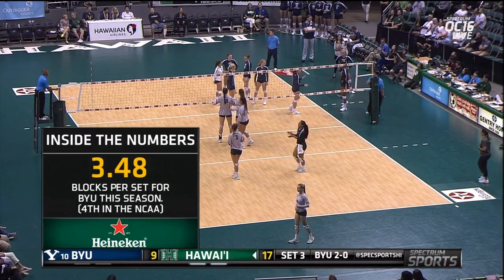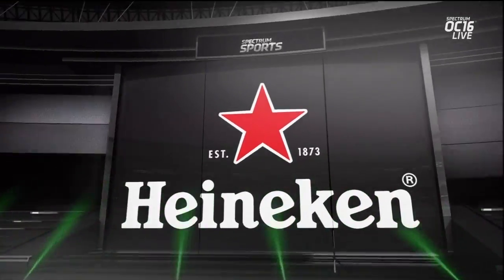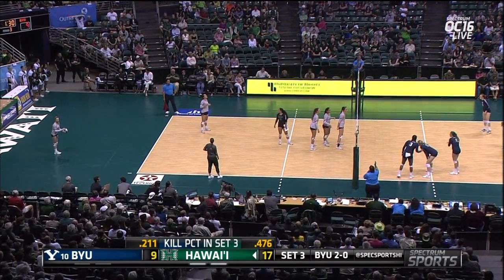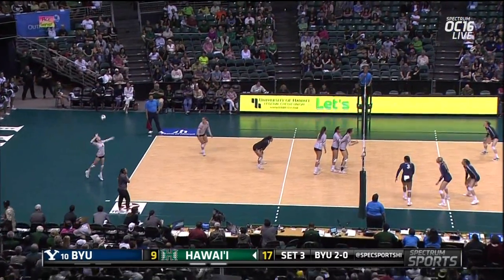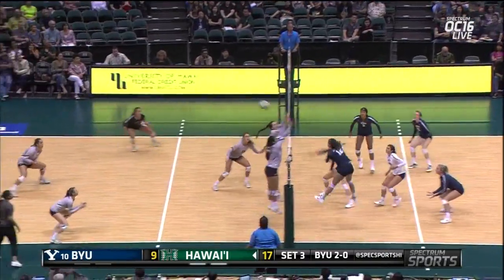Welcome back. Time for the Heineken Inside the Numbers. 3.48, that's the blocks per set as a team for BYU this season coming into tonight. That's right up there at number 4 in the country. Hawaii not too shabby coming in 3.2. And as it currently stands, BYU with 5.5 team blocks compared to 4 for the Rainbow Wahine. But all Cougars through the first two sets, Hawaii showing a pulse here in set 3.